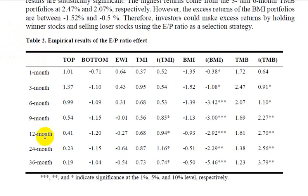So over here we have the holding period. They looked at holding the stocks for 1 month to 36 months. We have the returns of the top portfolio. This would be the stocks in the top 15% of the population related to earnings yield. This is the stocks in the bottom 15%, and this is the equal weighted index of the overall stock exchange, as if we were to invest in each of the stocks with equal weights.